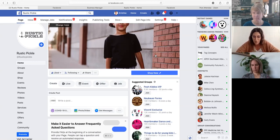Stories can offer polls, questions, gifs, countdowns, and now, through the Instagram piece of this, which I will touch on a little bit, you can actually add music that is licensed and available to use on your Instagram story posts.